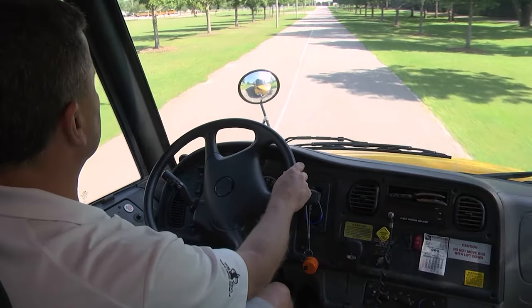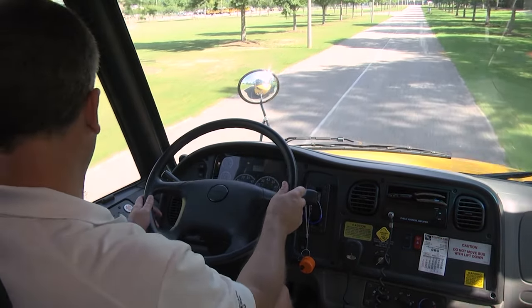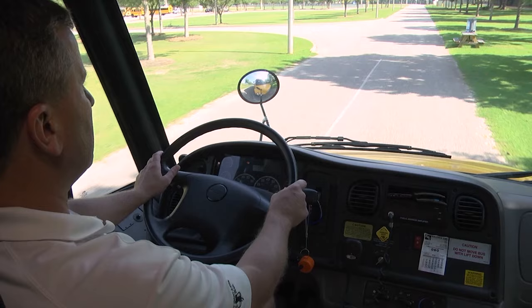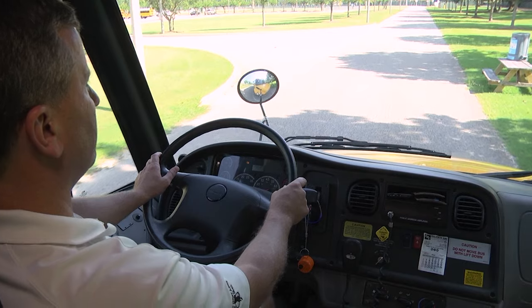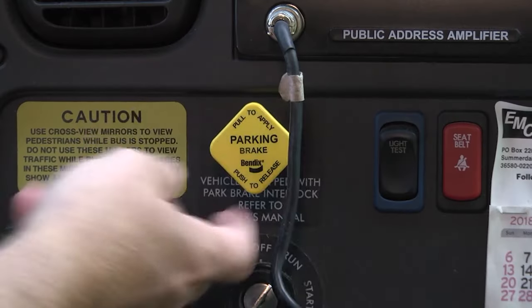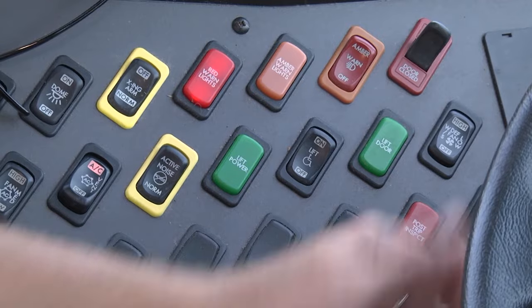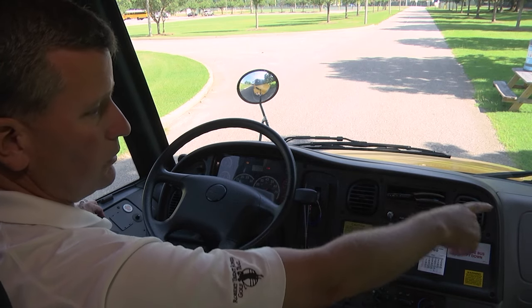Depending on road conditions, activate amber warning lights 100 to 300 feet by pushing amber warning. Stop 10 feet before the stop and activate stop sign and red flashing lights by moving switch to middle position. Pull the parking brake. Check mirrors, then open door when safe by moving switch to door open position and motion for students to load or unload.